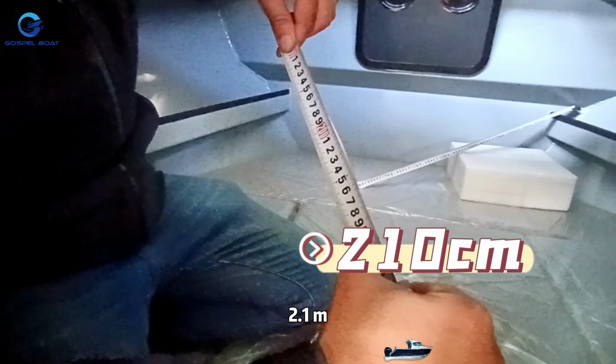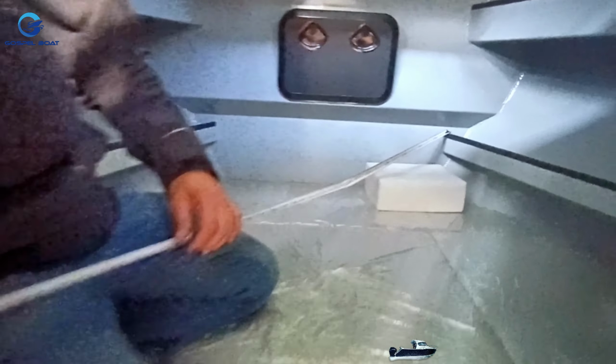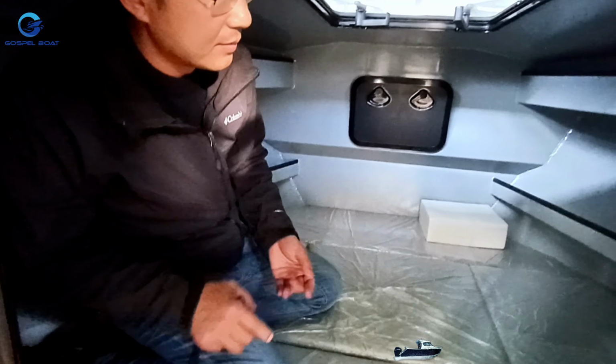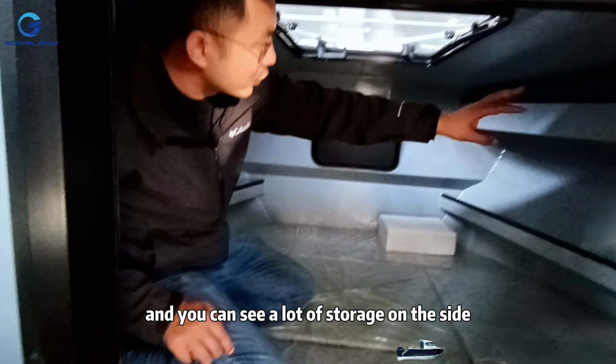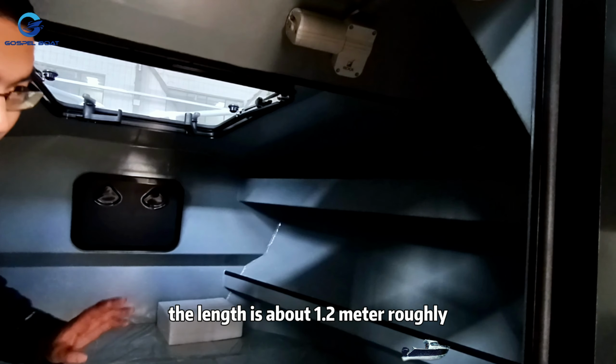let's say it's 2.1 meter. It's really a good space. And you can see a lot of storage on the side. The length is about 1.2 meter roughly.